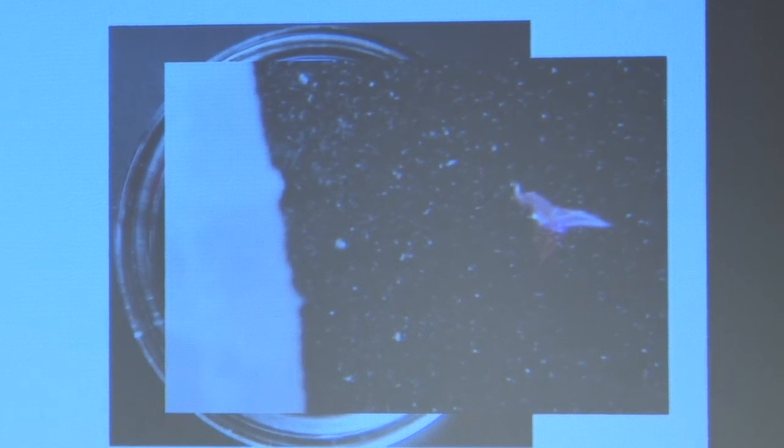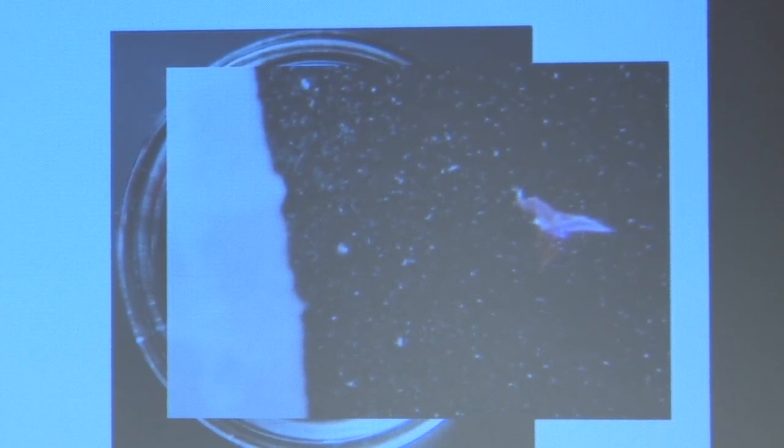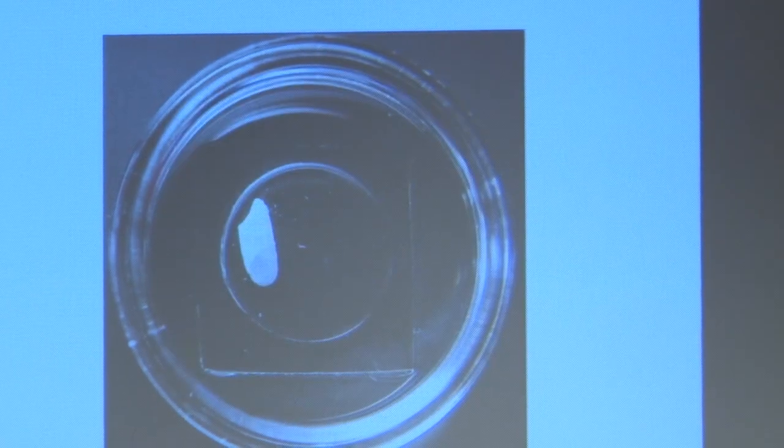At the time, I think this was the smallest. Actually, it wasn't a Guinness Book of World Records recorded thing, but I think we thought this was the smallest piece of origami ever made at the time.